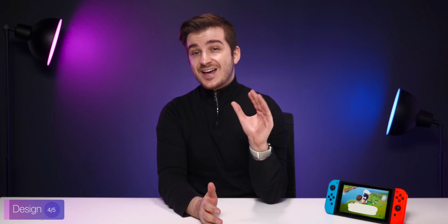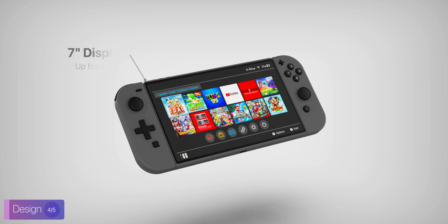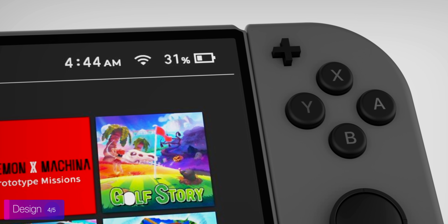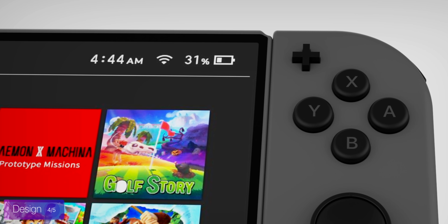So what about the design now? Well, unfortunately we haven't really had any specific leaks on this yet, but based on the leaks that we have seen, we have designed our very own concept, and this is how we imagined it. First, we increased the display size from 6.2 inches to that leaked 7 inches, and in doing so, we managed to considerably reduce the bezels whilst keeping the same form factor.